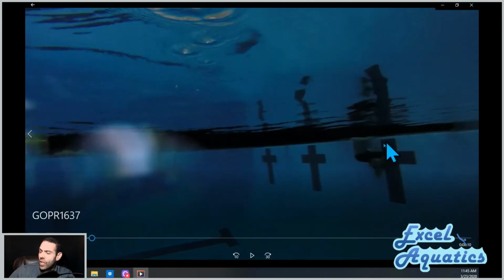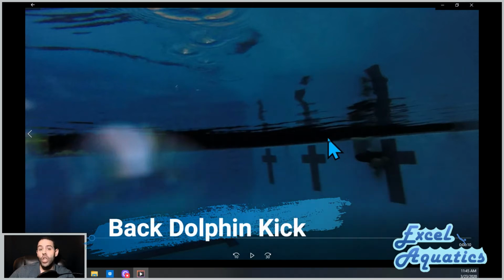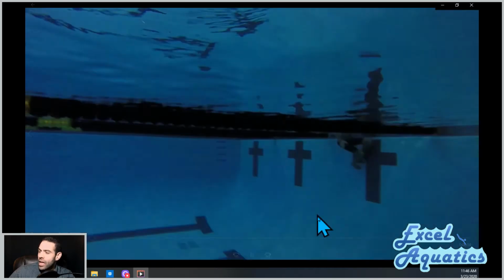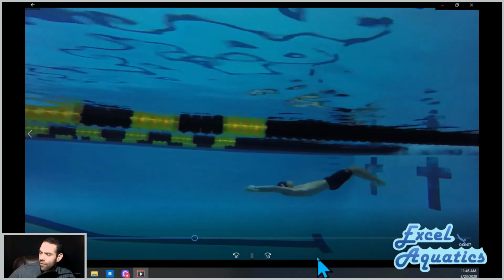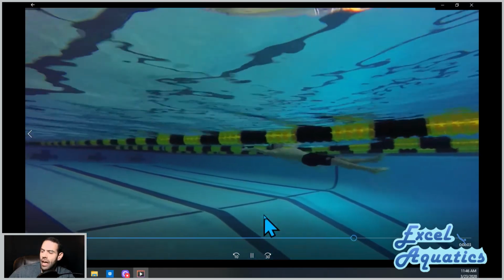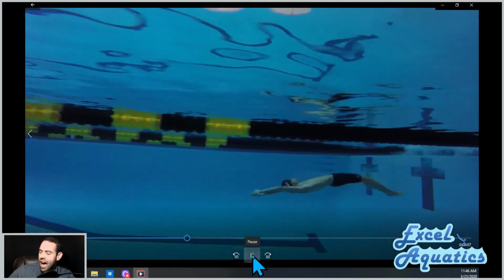This video is of Anthonie kicking on his back, for backstrokers in particular, especially in yards, underwater dolphin kick. You can be an okay above water swimmer, have a phenomenal dolphin kick, and be very successful at the higher levels in a 25-yard pool. So we're going to take a look at Anthonie's dolphin kick here and talk about a couple principles that we like to focus on at Excel.